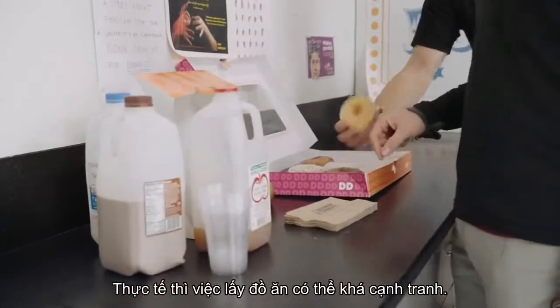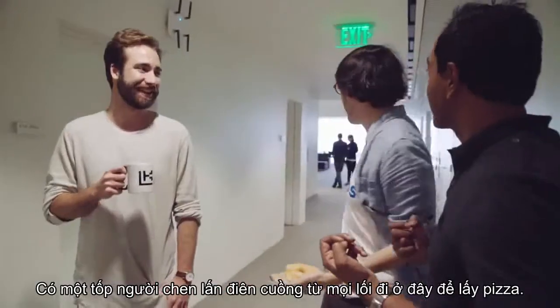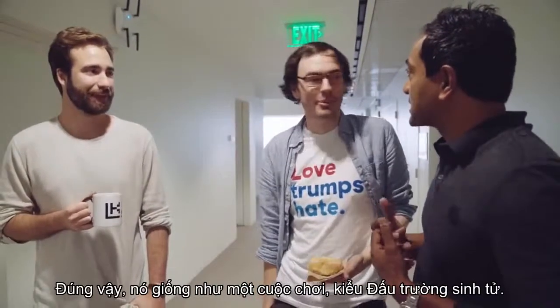It does. Getting the food can actually be pretty competitive. By the time we got here, just 30 seconds after it was placed, the whole building had swarmed and all the pizza was gone. There's a mad rush of people that come from like every entryway in here to get the pizza. So you got to kind of move pretty quickly. Yeah, it's a game. It's like the Hunger Games.